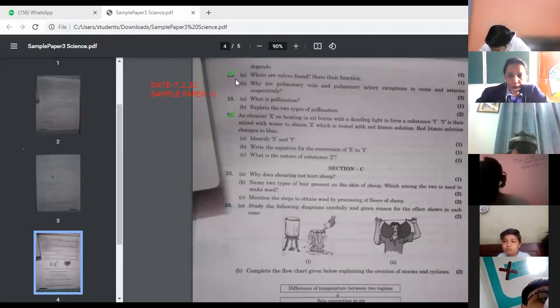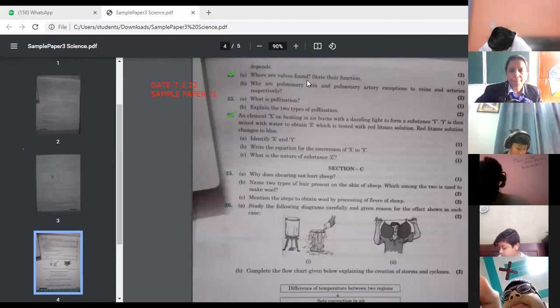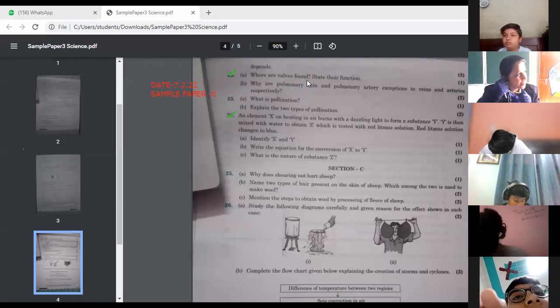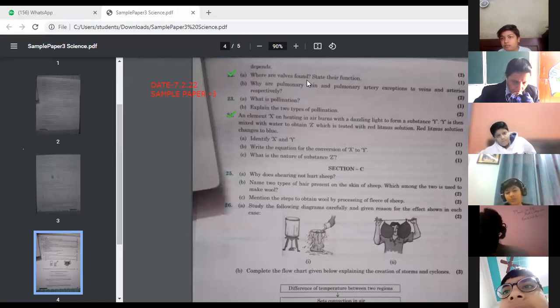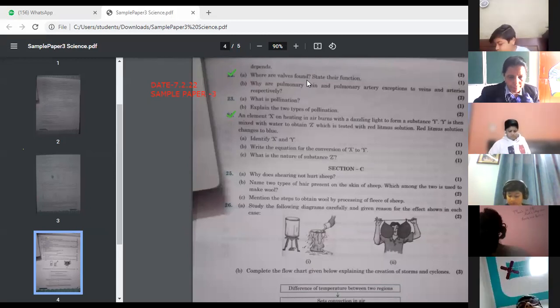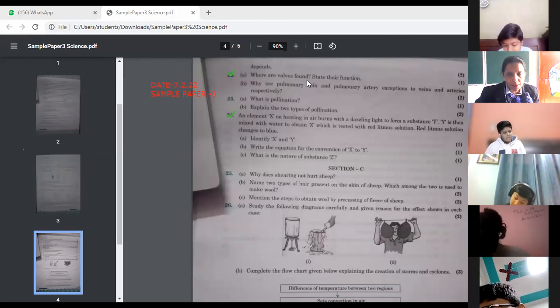So question number 22 and 24. Where are valves found? Ma'am, can I tell? Yes, sure, beta. Valves are found in the veins so the blood cannot go any other place. Ma'am, okay. Veins, yes. Veins. So the blood can only flow to the heart. Yes, so that blood can flow only in one direction. So you have also told the function along with it.